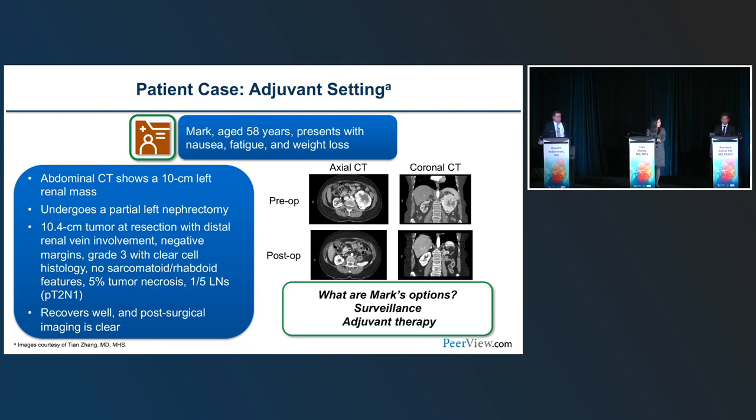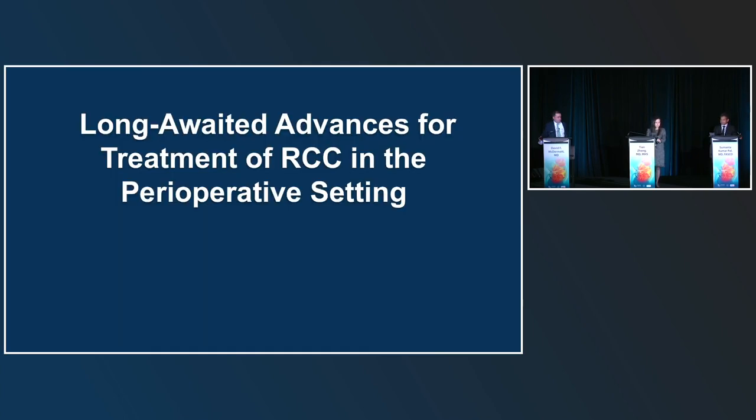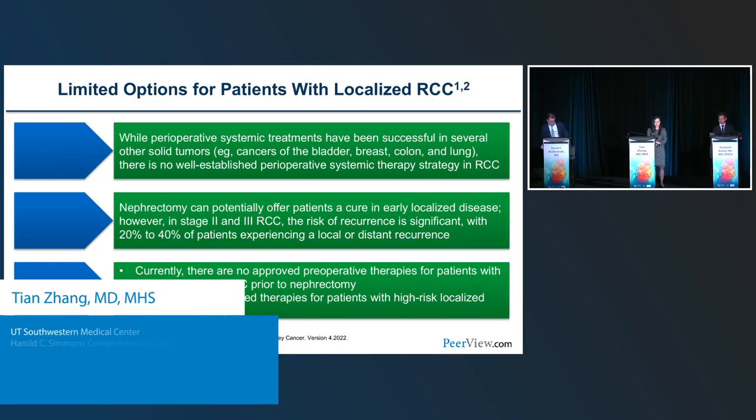It's a great sneak peek, and we'll get back to this case in just a second, but I want to turn it over to Tian to discuss the landscape of perioperative therapy with us. Tian? Great, thank you so much, Monty. All right, let's get started here.